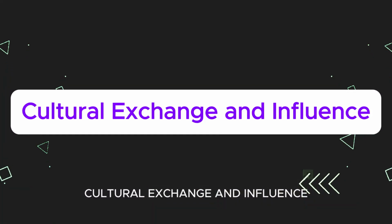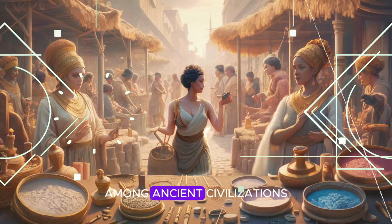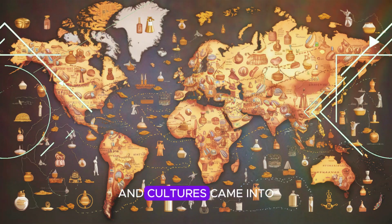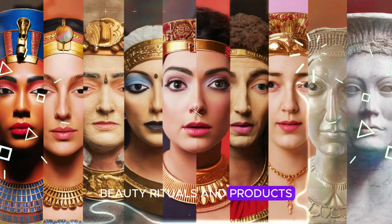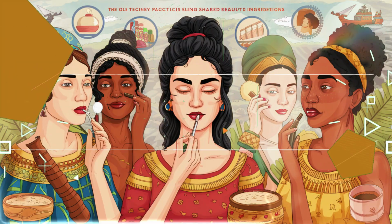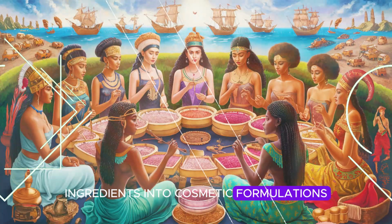Cultural exchange and influence. The exchange of cosmetic practices among ancient civilizations was not limited to the Greeks and Romans. As trade routes expanded and cultures came into contact with one another, beauty rituals and products spread across regions. This cultural exchange led to the development of new beauty techniques and the incorporation of diverse ingredients into cosmetic formulations.